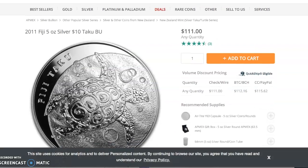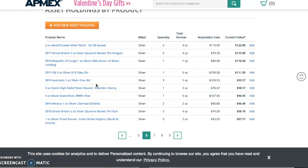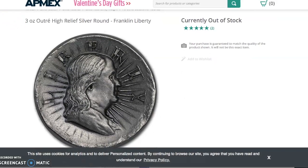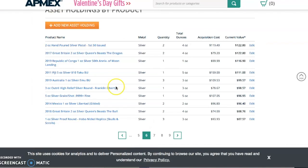All right, nobody's collecting the Takus anymore, but those are cute little coins. But apparently they're not selling for much more than a maple. What else do we have that's interesting? The Franklins from Intaglio have gone up. I like the Franklins. I have a couple of those.